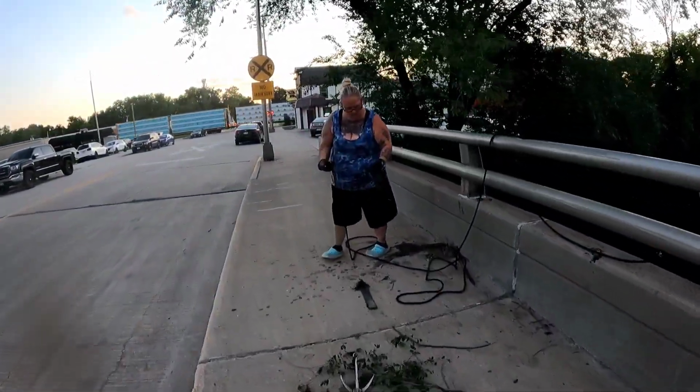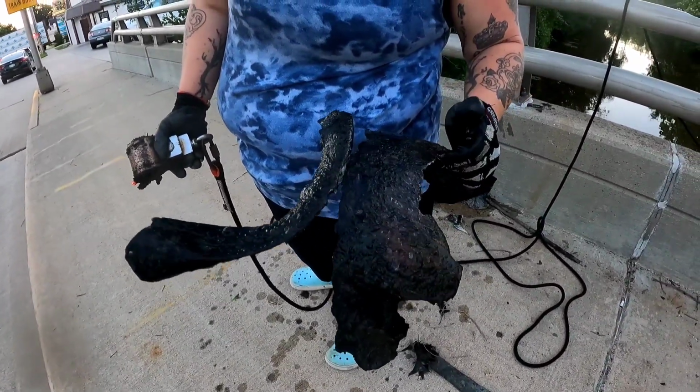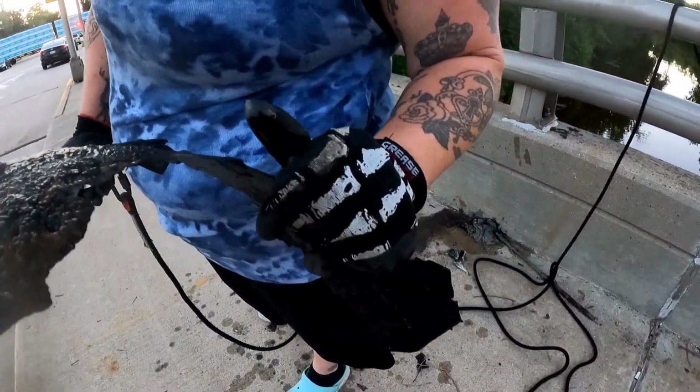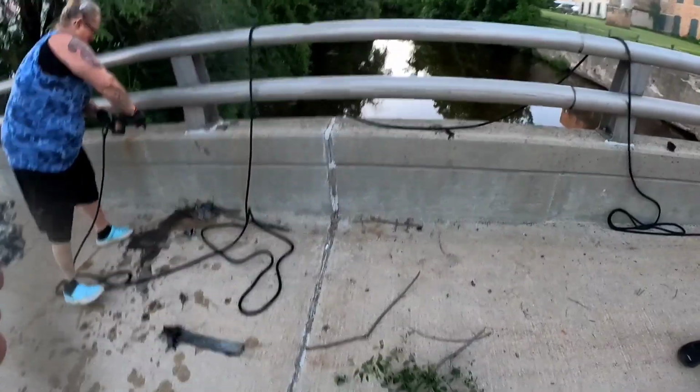All right, Jen, what did you just find? I don't know, it's got colors on it. Looks like it might have been an old pot of some sort, you guys. That's pretty cool. Jen's absolutely killing it today. She's been over here busy at work, as always.